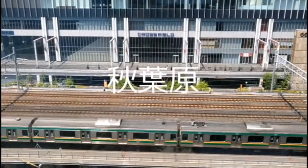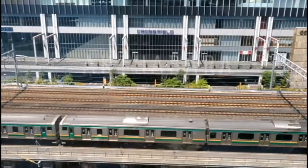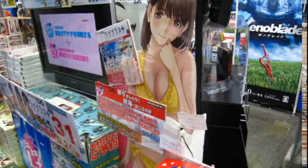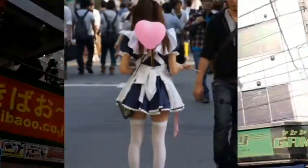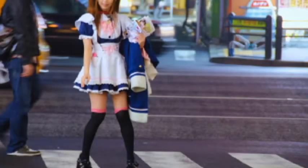Akihabara, the acclaimed mecca for otaku, is heavily dressed with anime, gaming, and comic paraphernalia, and an oversaturation of fan service in every direction. Each corner of the main intersection is lined with provocatively dressed maids, trying to lead gullible tourists and geek alike into their overpriced establishments.